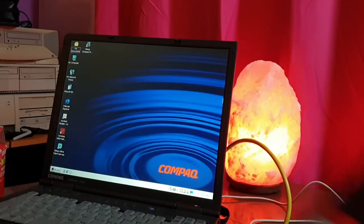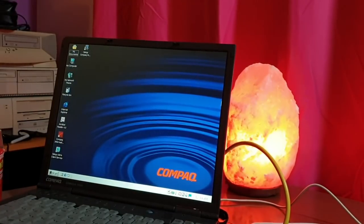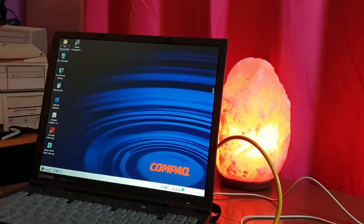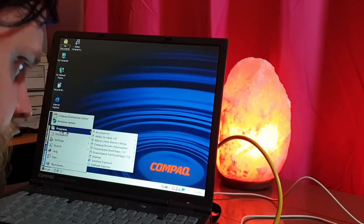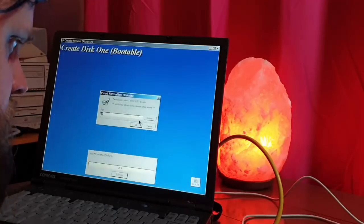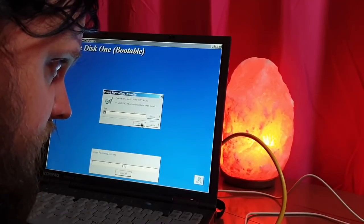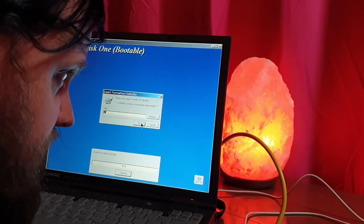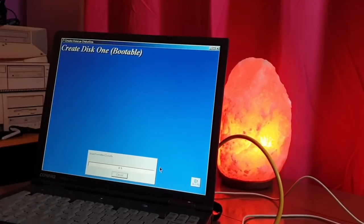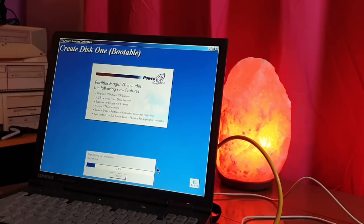So, I have two floppy disks freshly labelled. So, let's go and make the Partition Magic floppy disk boot set. Please insert a blank 1.44 megabyte 3.5-inch diskette. Warning, all data on the diskette will be erased. It's quite interesting how it uses the Install Shield wizard to make the boot disk.